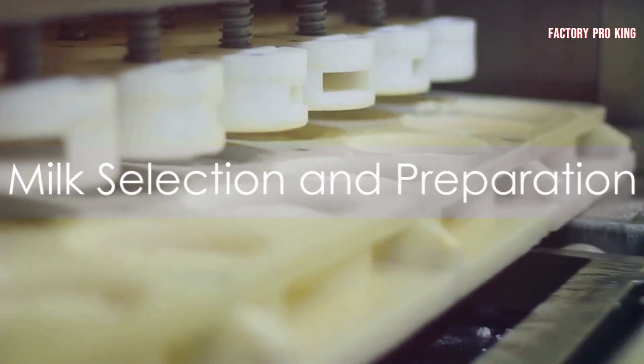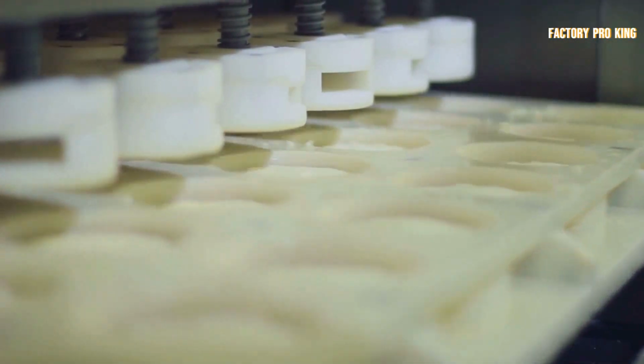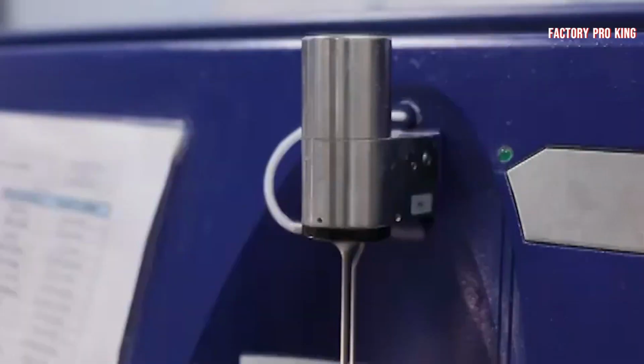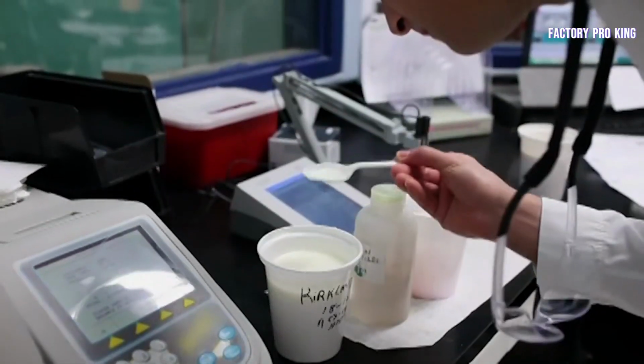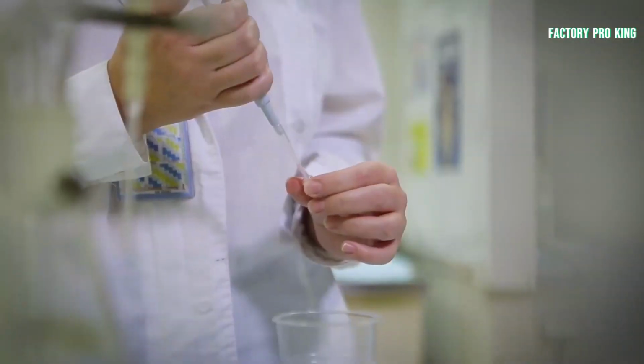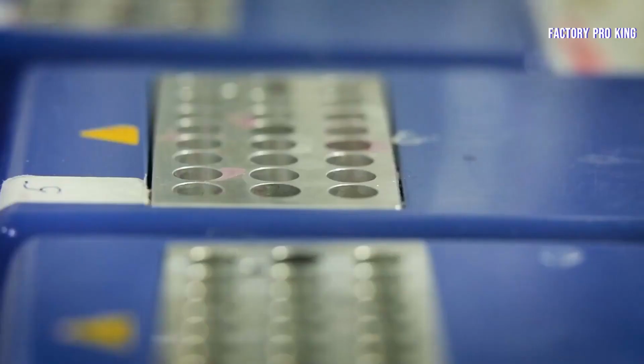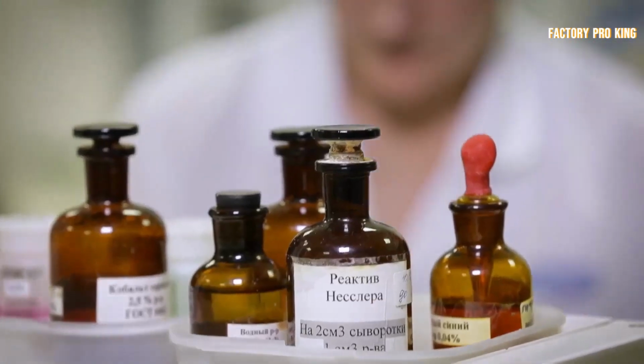The journey begins with the selection of high-quality milk. This is the cornerstone of yogurt production. It's crucial to choose the right milk, one that's fresh, wholesome, and rich in nutrients. This milk is then meticulously tested for quality, ensuring it meets all necessary standards and is free from any harmful substances. The milk's journey doesn't stop there.